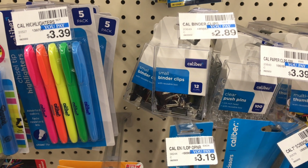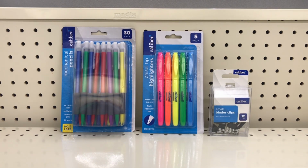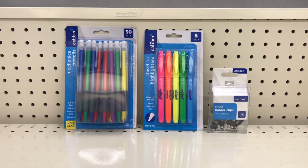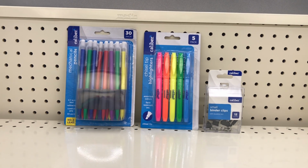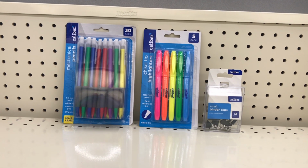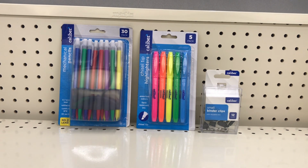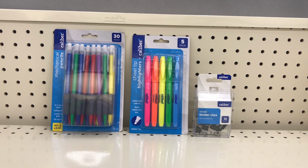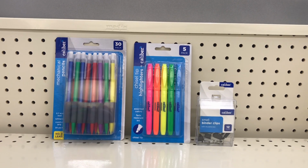These 3 items will come up to $15.27, and I don't have any coupon for this, but I have a $5 off $15 Caliber CRT that will apply to this, and that will bring it down to $10.27, and I'll get $5 back, making all 3 items $5.27 or $1.76 each. Let me go check out, and I'll be back with my receipt.